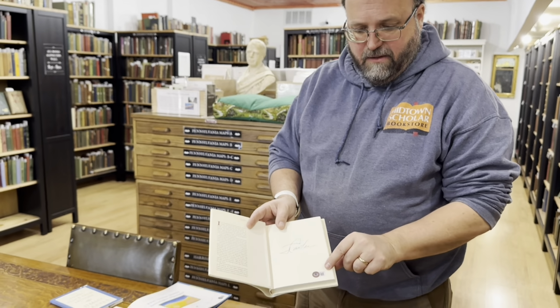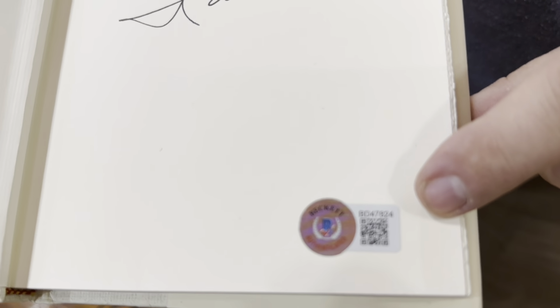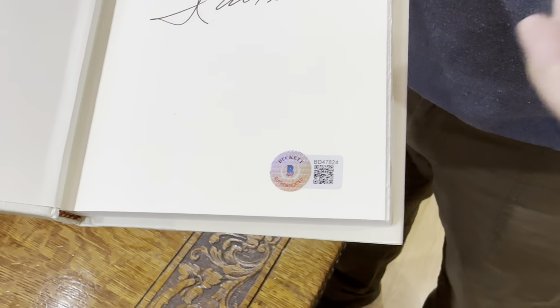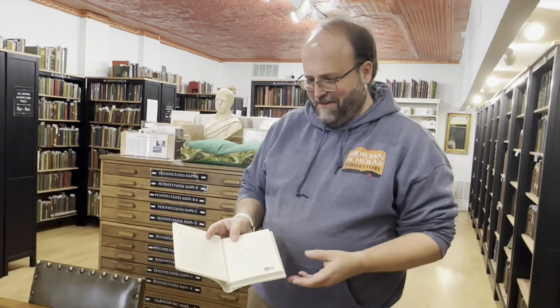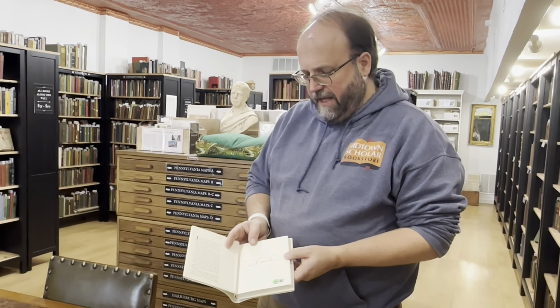One way that they do it today is that they have this thing called Beckett, which is for autograph seekers. It's like a certification or an authenticity. If you scan the QR code, it takes you to a certificate that says that this book was signed. You have to pay for that service, and it only really works for modern authors. I can't do it for 19th century authors, Amanda. Beckett will not determine Theodore Roosevelt necessarily, but we'll do Jimmy Carter.